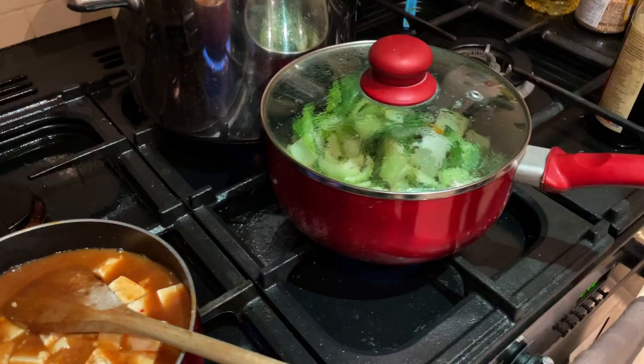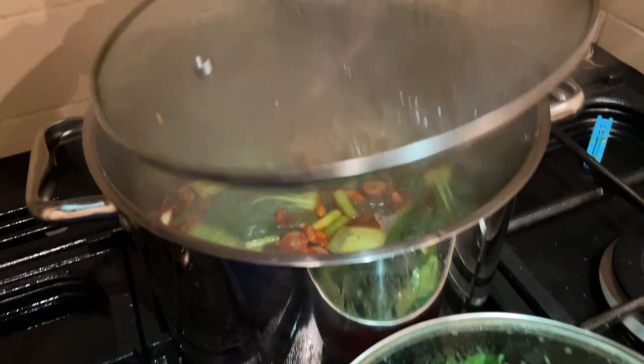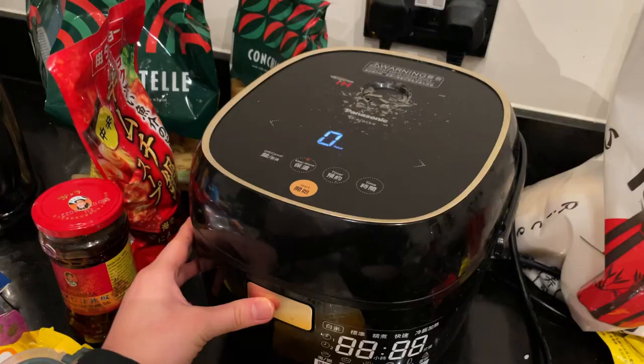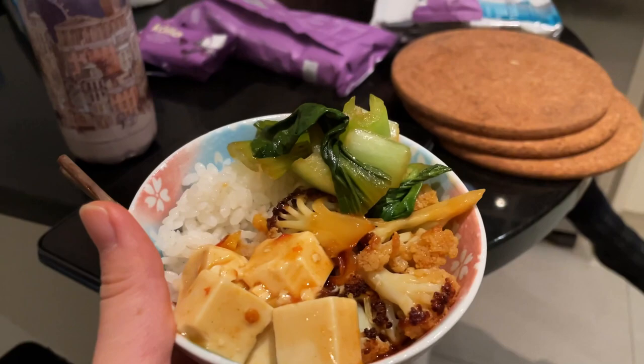Three floors of Hong Kong. Really? Perfect rice. Why is all the ginger and garlic the same? Yay! Wow. Isn't it so good? Very good! Thank you!